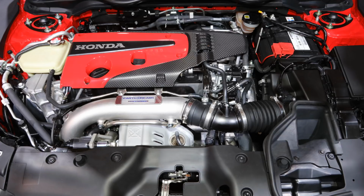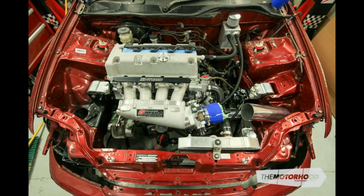But the question still remains: is the K series the best engine from Honda of all time? Now, this is strictly talking about front-wheel drive platforms, not so much the FR platforms, because there's a difference between the front-wheel drive engines and the rear-wheel drive engines, and I really don't want to get into having to debate about the F20C and the C32B versus the K20, because that's when feelings are going to get hurt. But I'll save that for another video. This is mainly going to be talking about front-wheel drive engines.